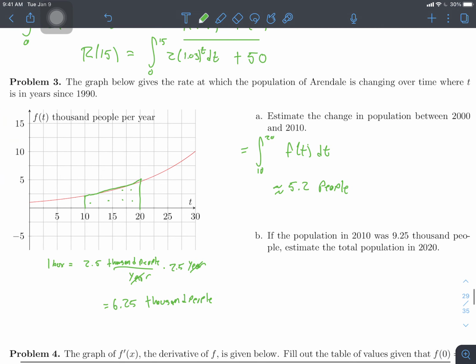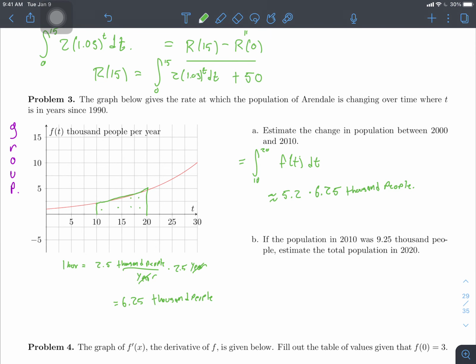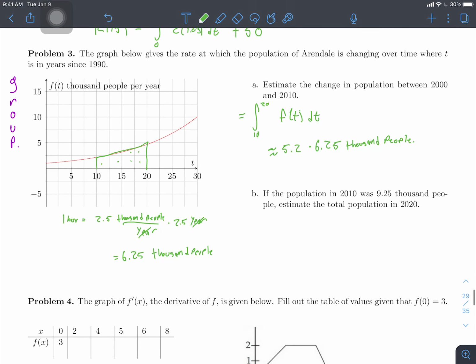So if I have 5.2 boxes and each box represents an increase in population of 6.25 thousand people, then I'm going to take the number of boxes times however much each box changes my population. So I get 5.2 times 6.25 thousand people. So whatever that number is. Any questions on part one of this?